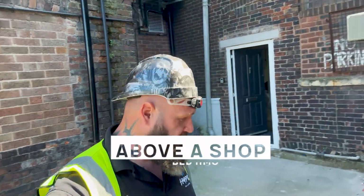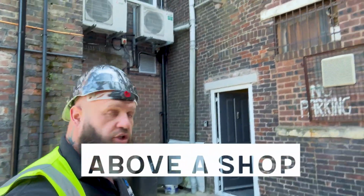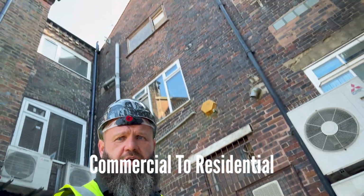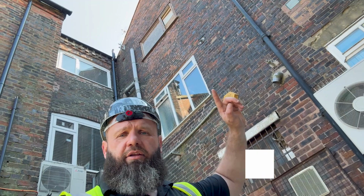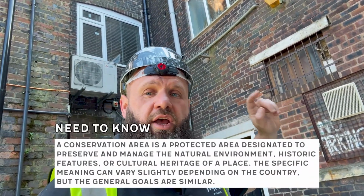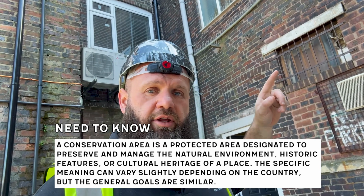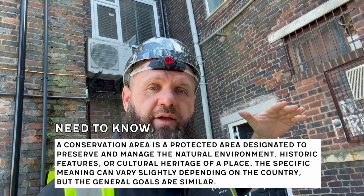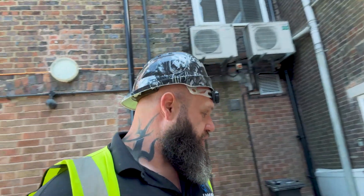This is going to be a 3-bedroom HMO above an existing shop. So we've got quite a few things to sort out here and think about. At the front, it's not heritage, but it's going to be a conservation area. So we need to consider things like what sort of sash windows they're going to be, what sort of timber they're going to be made from. So they are part of this project.